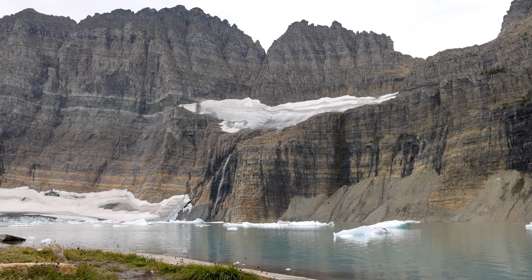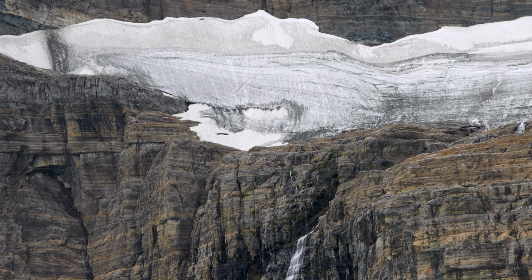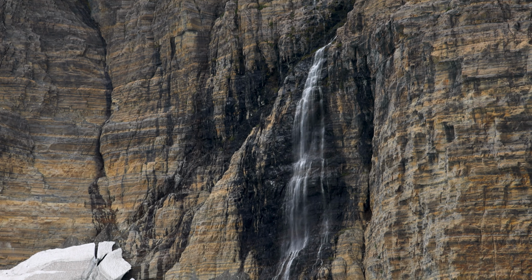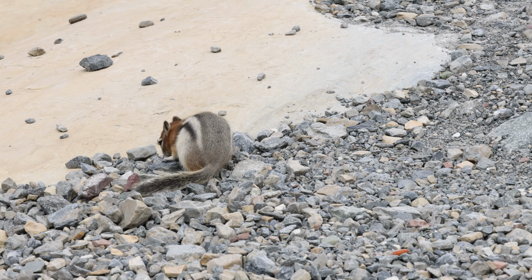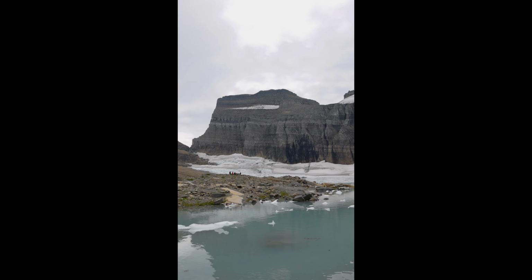The lake reminds me a lot of Iceberg Lake, with the floating chunks of ice and the imposing cliffs around it. There's also a pretty awesome waterfall that flows from the Salamander Glacier down into Upper Grinnell Lake. While we were resting and enjoying a snack, we were visited by a couple of ground squirrels. Eventually, it was time to start the hike back.